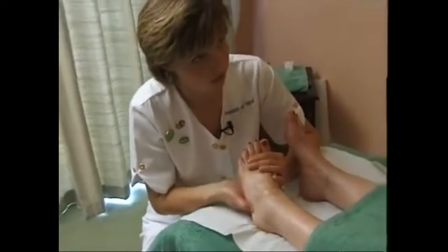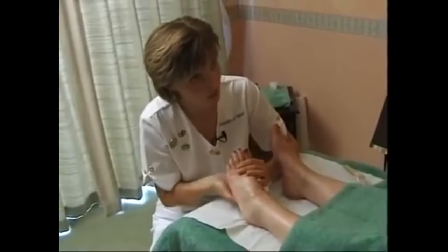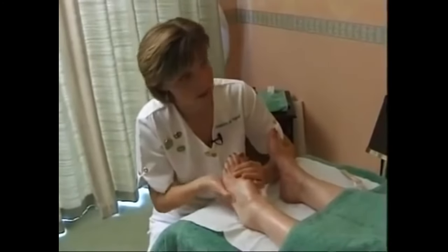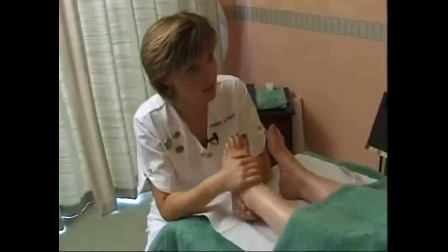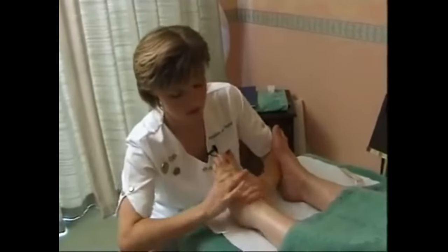And it's just wonderful. Yes, I've tried that. So yeah, good. And does it help? Yes, it does. Feels nice at the time, but afterwards it helps the mobility of the joint and any pain that's there as well. Lovely.